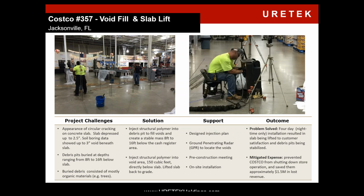Again, we performed night work to lift and stabilize soils at the cash wrap area with no downtime to the client. The geotech report discovered trash or debris pits at about -8 feet down to about -16 feet, and that had caused cracking in the slab and settlement. We treated the slab and voids at the surface and then stabilized the debris pits at depth.